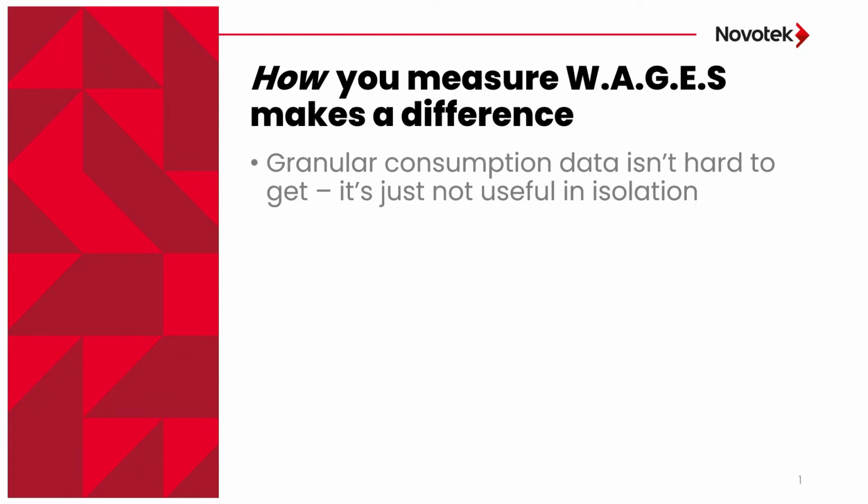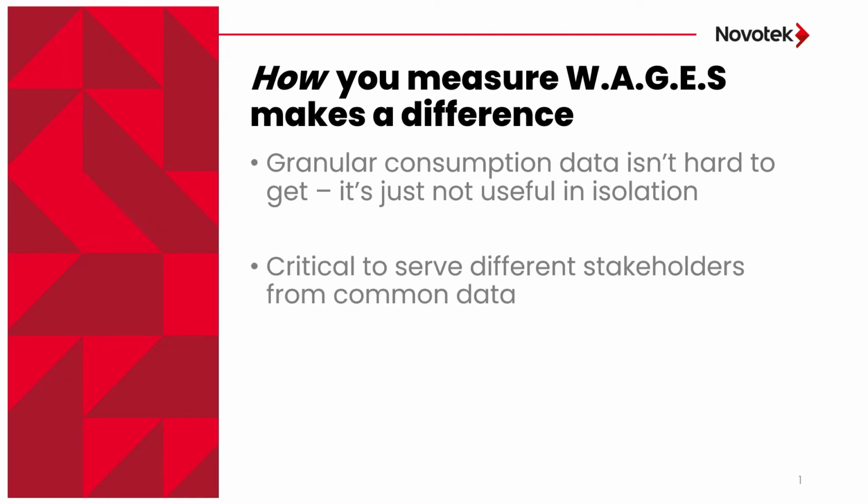And without getting into all the details of why it's actually not quite as difficult as it seems, we would just want to make the statement that generally speaking, it's not necessarily that hard or even terribly expensive to get much more granular information. Probably the bigger challenge is that whether it's meter data, whether it's extracting information from the automation systems that are running your equipment, that data, when it comes out in its raw form, isn't necessarily useful all on its own.